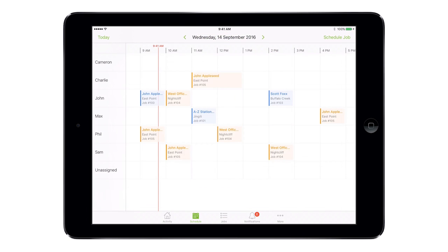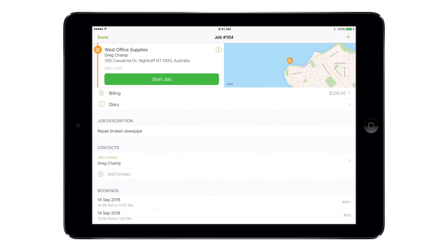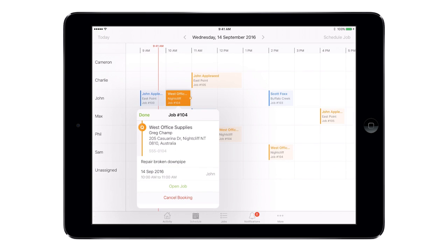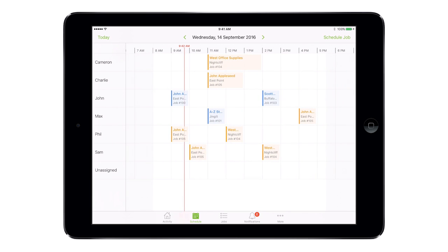So this is the new staff schedule. You can see all staff and their availability across the day exactly as you can online. You can tap on a booking to view extra information and open it right from there. You can easily adjust the length of the booking. And if you want to reschedule the job, just tap and hold and then move it to where you want. Zoom in and out fluidly by pinching the screen.